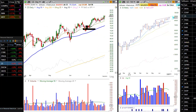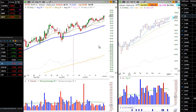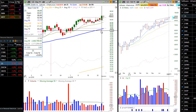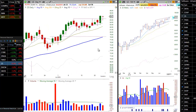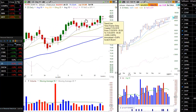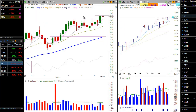And ZS, we're long from 78.21 on 7/1, which is right here. And we're up about 11% right now. So this is the tight price action at the highs. Broke out on a pickup in volume on Wednesday. Failed to follow through on Thursday, but did trade in a pretty tight range and held on to the 5-day MA. So this two-bar combo looks pretty good. If it can clear the 2-day high within the next day or two, it could be off to the races.